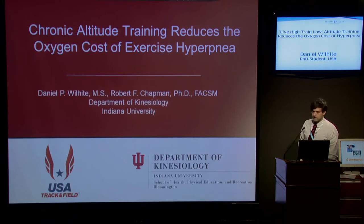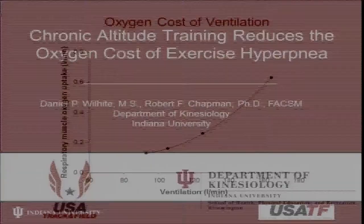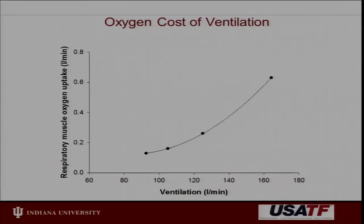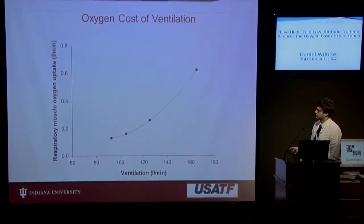And the title of my project is Chronic Altitude Training Reduces the Oxygen Cost of Exercise Hyperpnea. Previous research has established a curvilinear relationship between pulmonary minute ventilation and respiratory muscle oxygen uptake here on the y-axis, as shown in this graph.